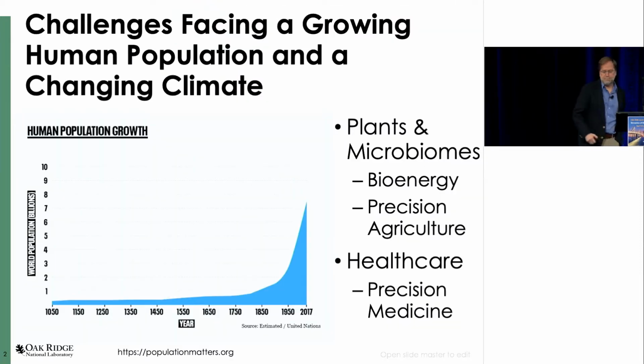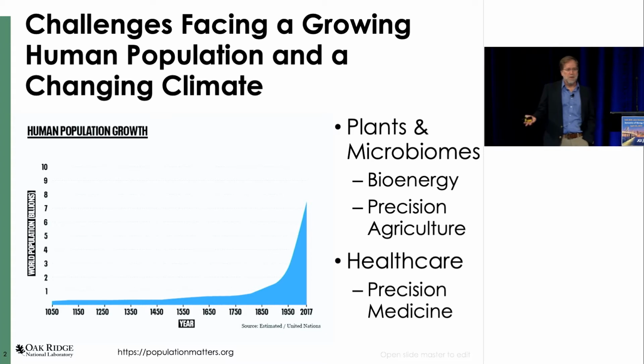In the scope of an exploding human population and a changing climate, my lab is focusing on some areas that we think are really important for the future. Many of those focus around plants and microbiomes, some with a big bioenergy focus, largely a bioenergy focus, coming out of the CBI, the Bioenergy Research Center led by Oak Ridge, ways that that can be leveraged in the field itself, both for bioenergy crops, and the lessons we learn from those can be used for precision agriculture as well. And then in the end, I'll talk a little bit about how these same sorts of approaches can be used for healthcare and precision medicine.